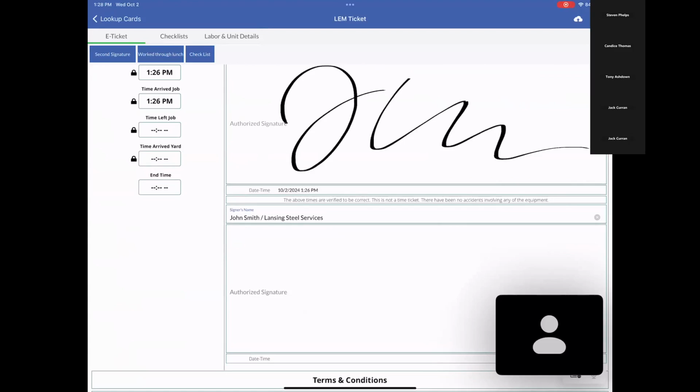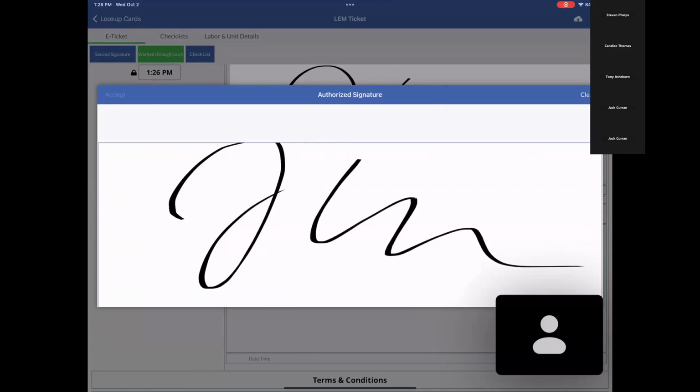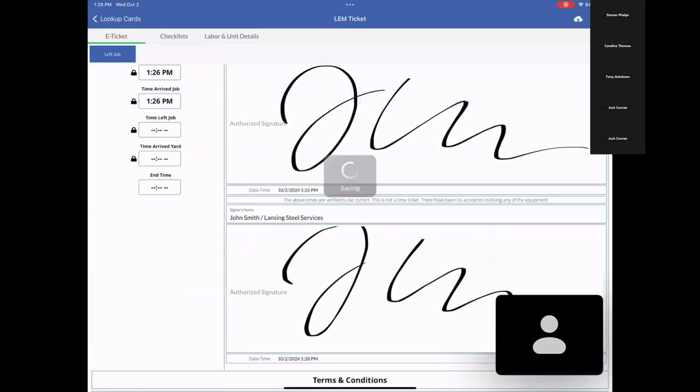But it is, I'm going to say John Smith is there to sign out. But before I have him sign out, I'm going to indicate I did work through lunch, of course, as usual. She could pay it extra for that. I'm going to leave the job, drive back to the yard. When I'm back at the yard, I'm going to take my phone or tablet back out, click arrived at yard.